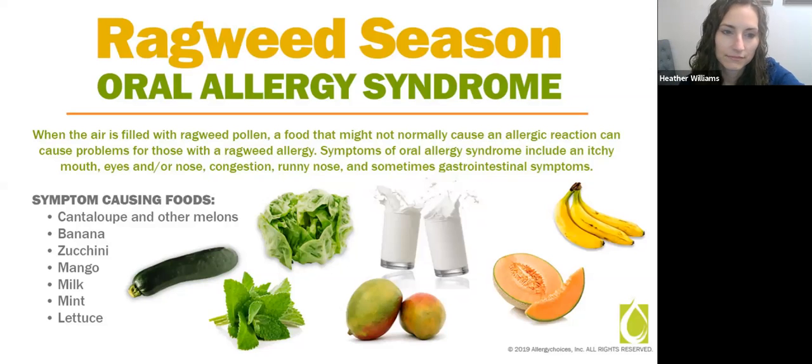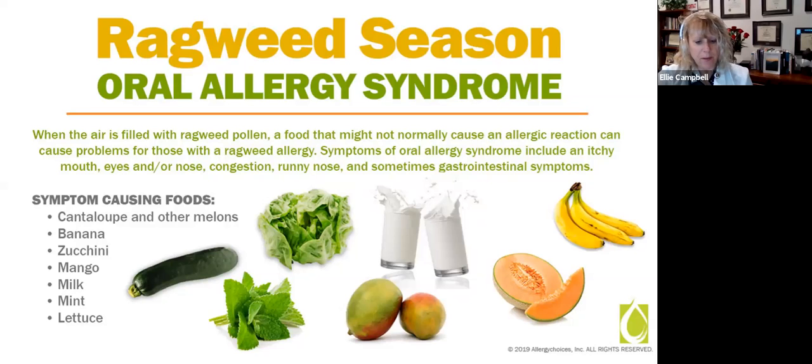I have a girlfriend who always told me that whenever the pollen season was about, she could always tell because she got tummy trouble. I was like, you're making that up. That can't possibly be true. And then I learned about oral allergy syndrome and realized that she was probably right, and that because of the histamine that's released, it causes an influx of fluid into the GI tract, which can increase bowel frequency and make that sick, yucky tummy feeling.